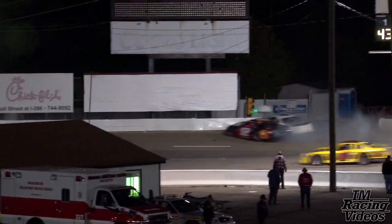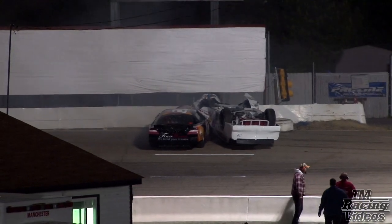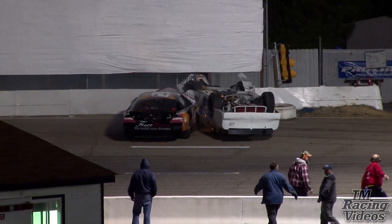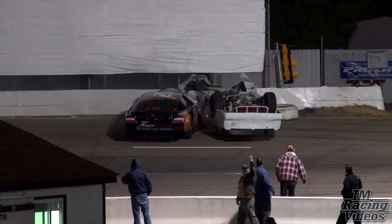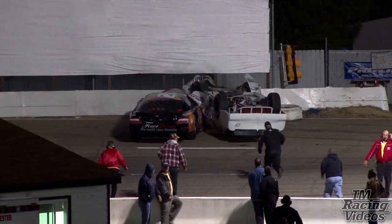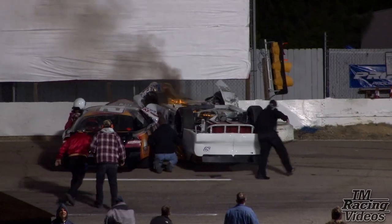Whoa, Greg Fernandez and Raymond Pittman spin out, and Pittman flips over on his hood. Caution flag is on the track. Greg Fernandez and Raymond Pittman were heading into turn 3, both spinning right there, crashing into each other. Raymond Pittman spins out, flips over. Caution flag and red flag are out on the track.